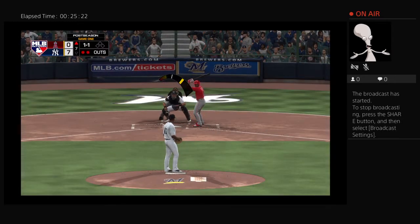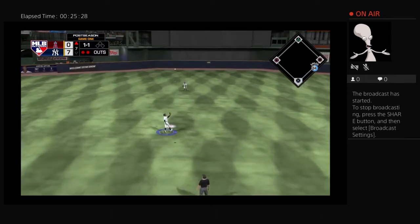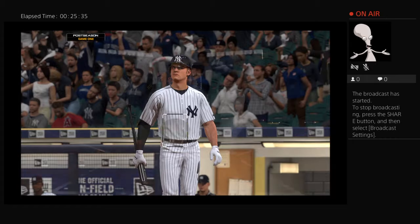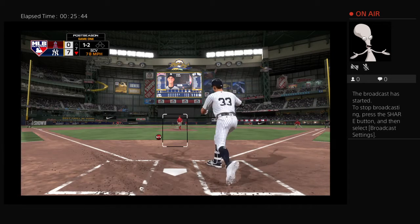Here's Justin Upton now. He's hitless in the game, as is much of the rest of his team. Lifts it into the air to shallow center. Gregorius ranging into the outfield. He makes the catch. The left-handed power bat of Greg Bird digs in now. The 1-1. Strike 2 swinging.